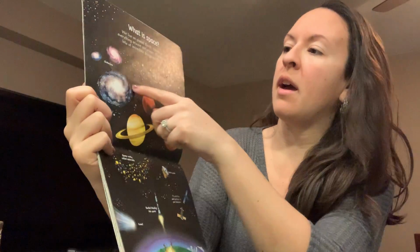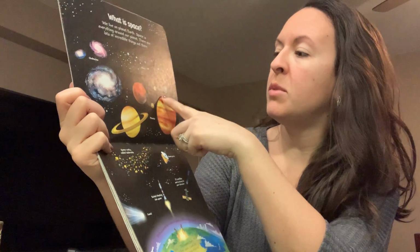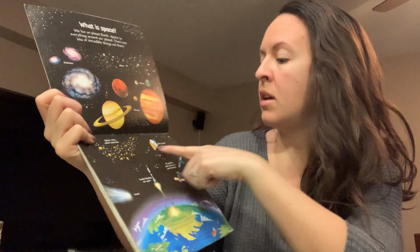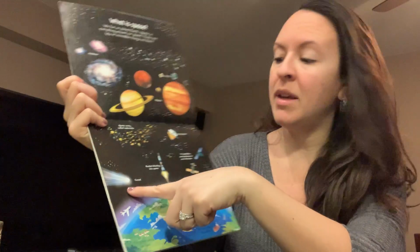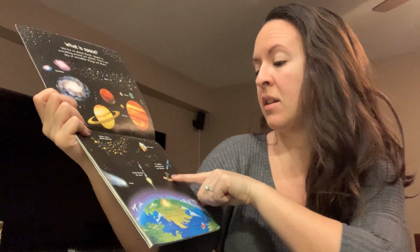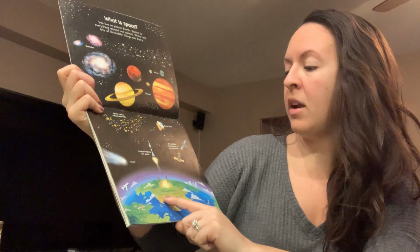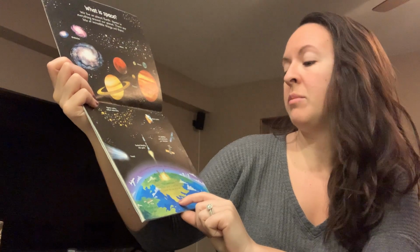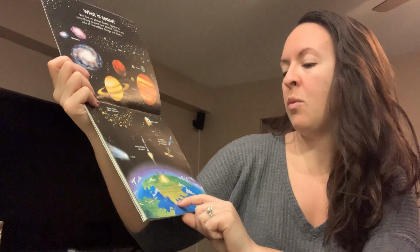What is space? We live on planet Earth. Space is everything around our planet. There are lots of incredible things out there. So we have galaxies, stars, moons, planets, space rocks called asteroids, space probes, comets, rockets blasting into space, satellites, and the Earth is covered by a layer of gas called the atmosphere. This is planet Earth. From space, it looks like a green, blue, and white ball.